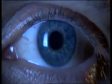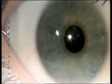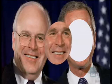The iris is the only internal organ easily visible from the outside, and it has a pattern that never changes, so it serves as an ideal living passport. Irises are normally more than 10 times more accurate than fingerprints, and much more reliable identifiers than faces. You could easily be tricked into thinking this is a picture of the U.S. Vice President next to the President. But actually, Dick Cheney's eyes, nose, and mouth have been copied from Bush's face onto his own.